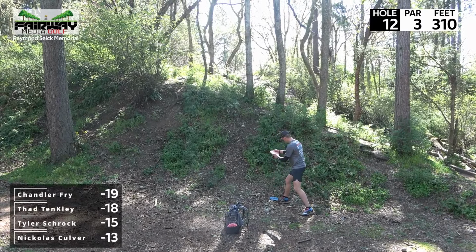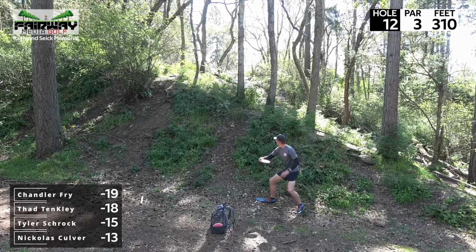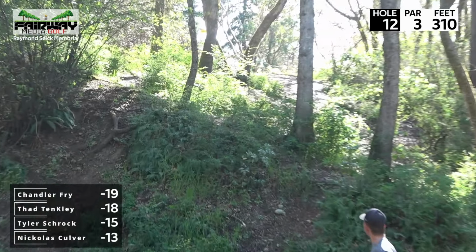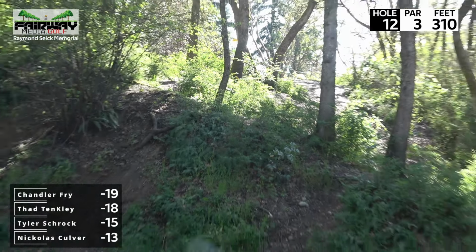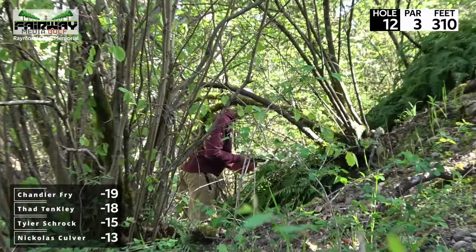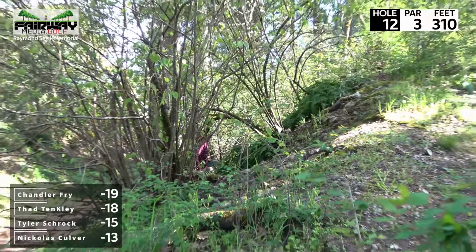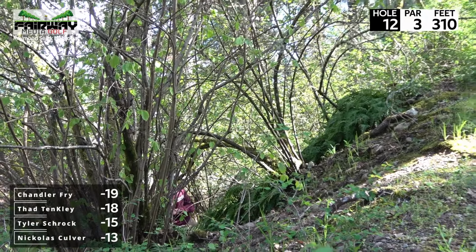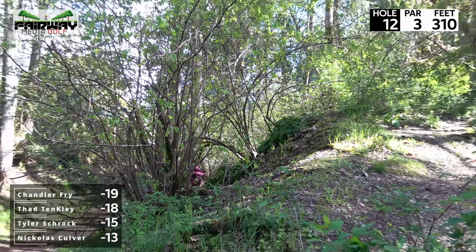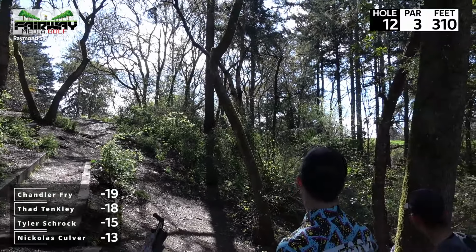Yeah, this hole's taken some strokes here from the lead card. We've seen relatively clean play aside from maybe a missed putt here, or a tree clip there, but this hole can be really punishing. So it looks like Thad with that will have some work left even to save his bogey there. We're seeing Nickolas now kind of make his way into the bush, so he's a bit left and kind of behind the hill behind us.